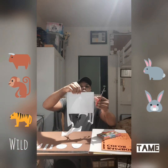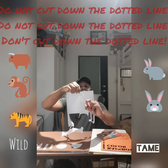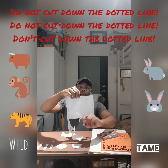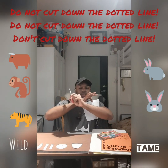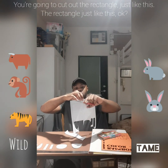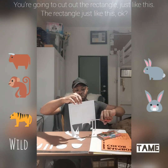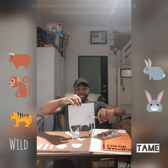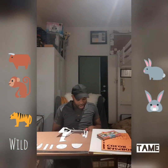Now, one thing: you do not cut down the dotted line. Don't cut down the dotted line. You're going to cut out the rectangle just like this. The rectangle just like this. Okay? And so we cut.